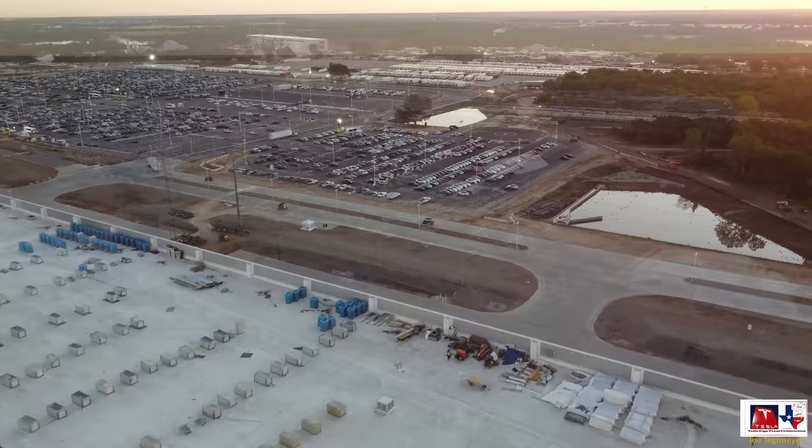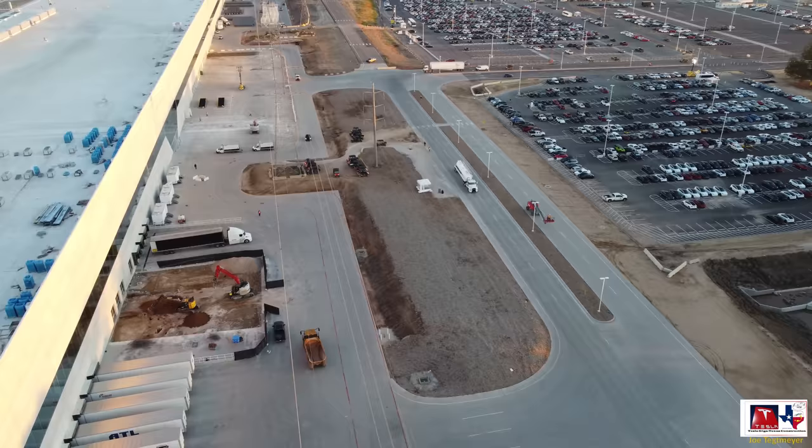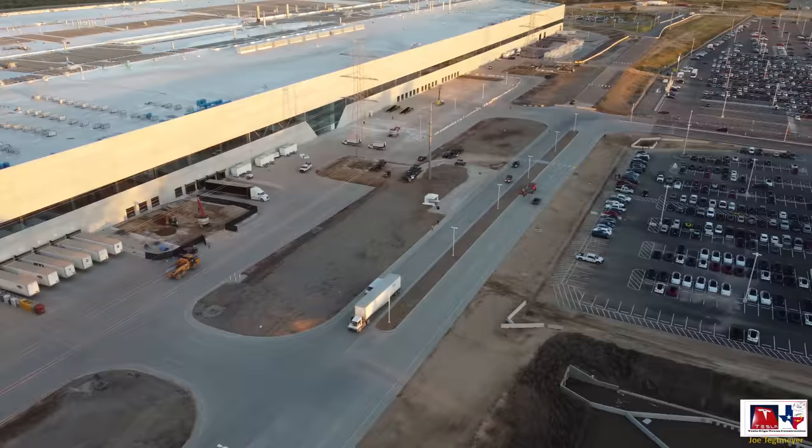Now, as I work our way towards the east, I'm going to turn back towards the body in white building just to show you some of the excavation work that is going on in two locations here next to some of the new receiving docks that have been cut into the walls, as you can see. Looks like they're preparing some of the plumbing, and then they'll be re-pouring the concrete there for the aprons, and then we can see this section of the loading docks or the receiving docks operational.